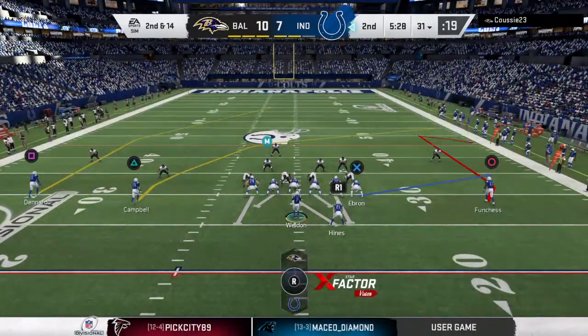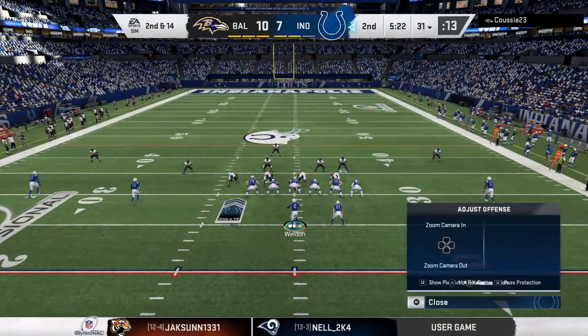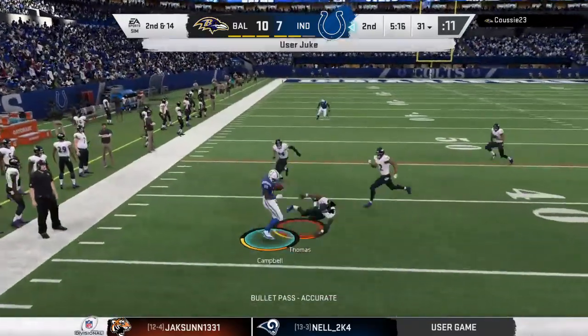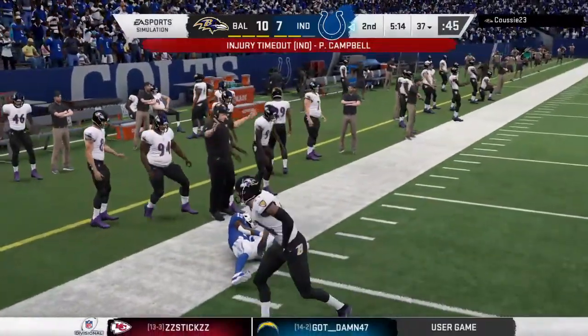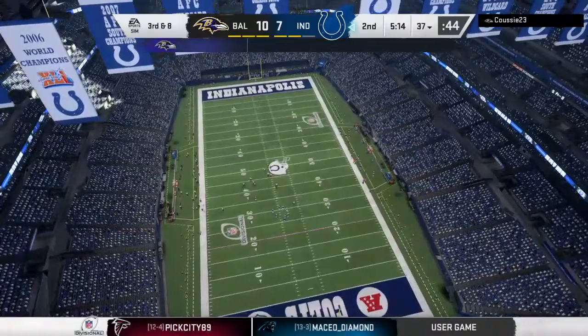2nd and 14 as they've got work to do here after the sack. Watch Mike. Crunch time, defense. Off the play fake. Weldon. Campbell making the catch. Down on the field, we've got an injured Colt after that last play. Well, he gets attended to. We'll step aside.